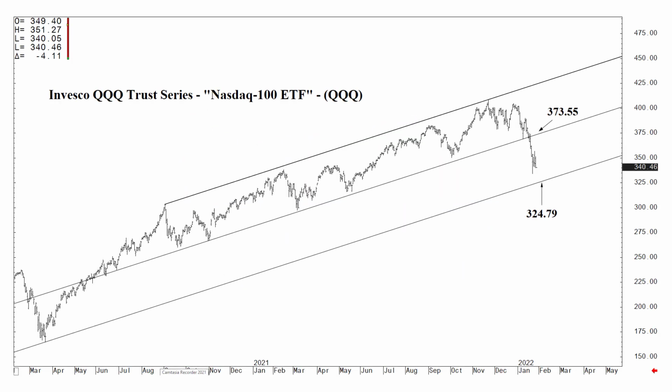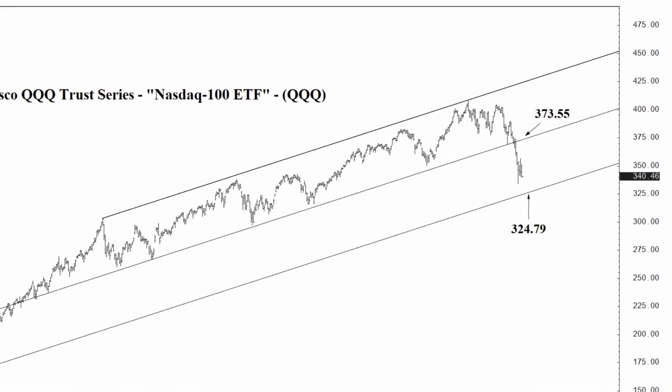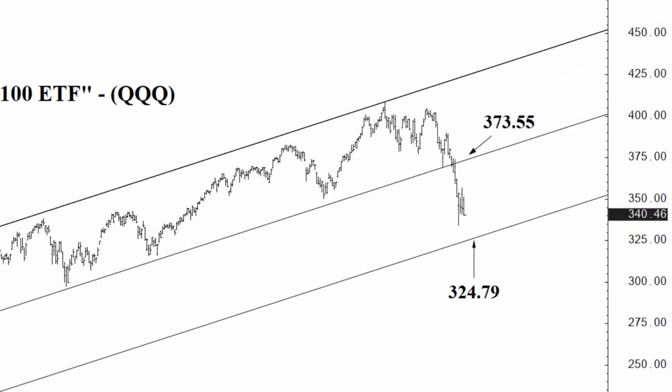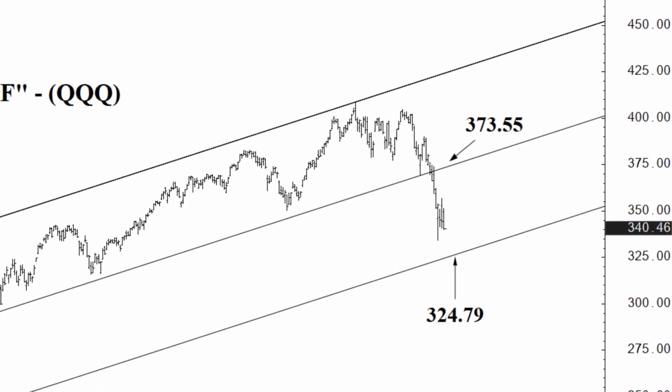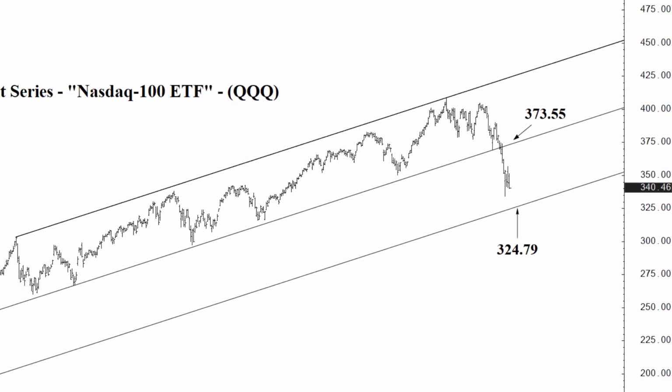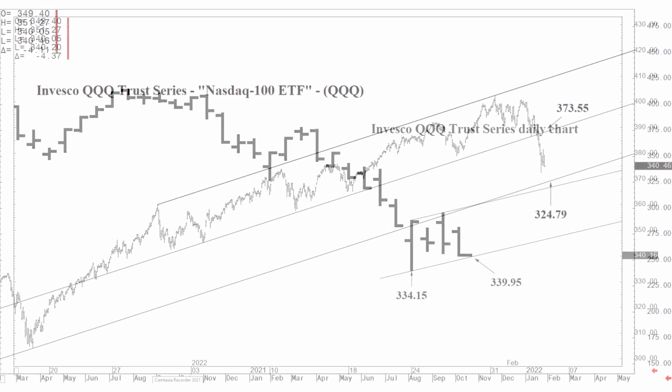Let's take a look at the charts. I'm going to be showing really daily bar charts throughout, with the exception of a 30-minute bar chart I'll show in just a second. But this is just a reminder that Wednesday of last week, we did close below the 373.55 formation, anticipating, I had been mentioning 3 to 5 weeks. Now I'm down to 2 to 3 weeks, expecting 324.79, that channel bottom. We may reach it much sooner.